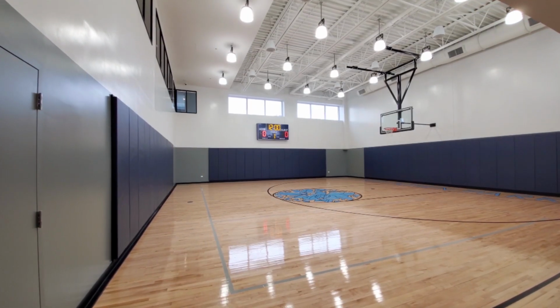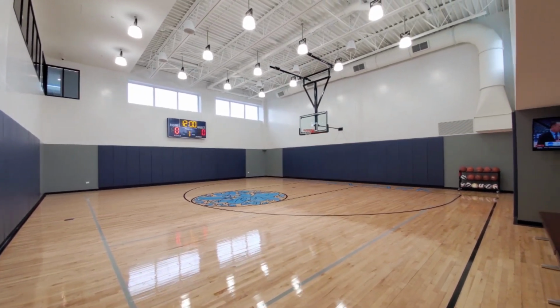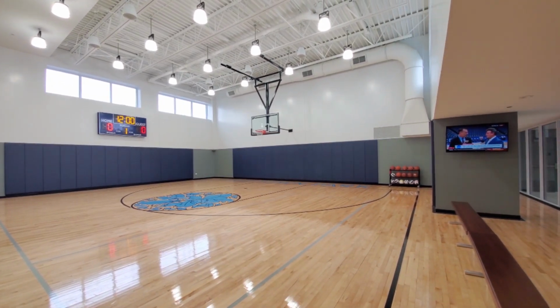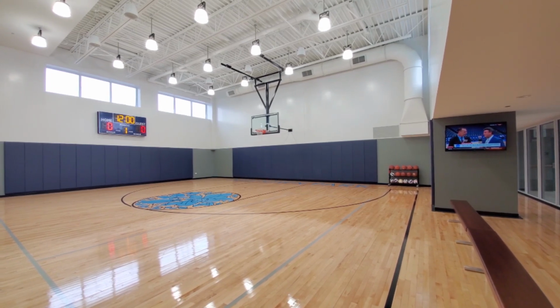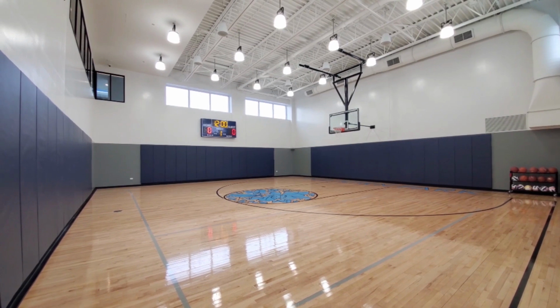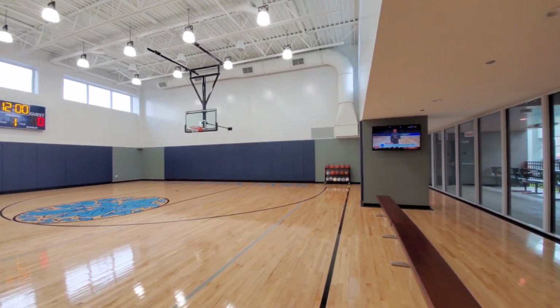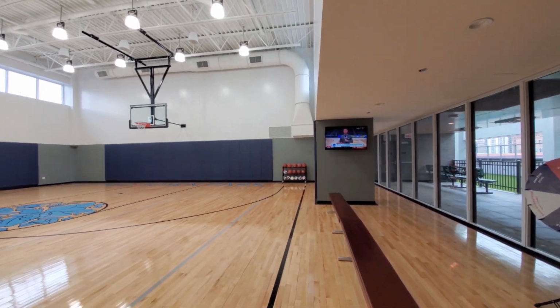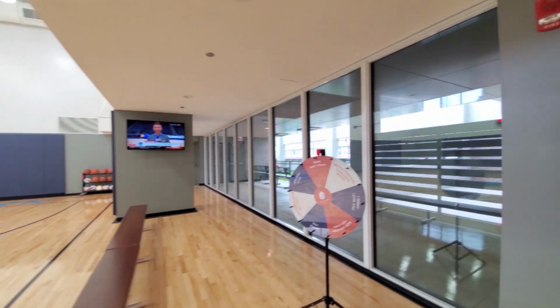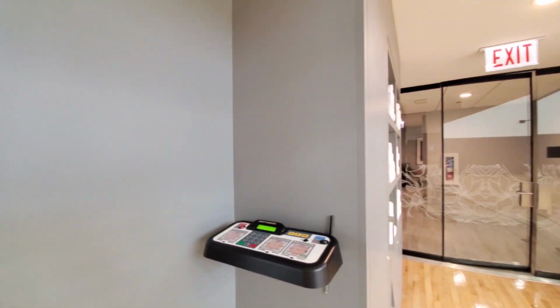And here, of course, is our amazing basketball court, which we are so excited to share with the city. Of course, this area has fixtures for volleyball, badminton, and pickleball. We will have all of those items in here, as well as benches, TV, and then, of course, for all of the games, it is fully equipped with a scoreboard.